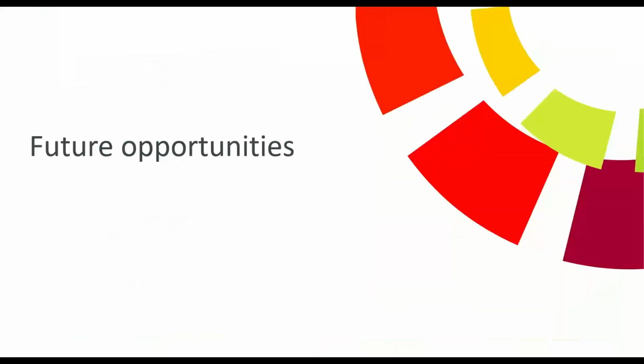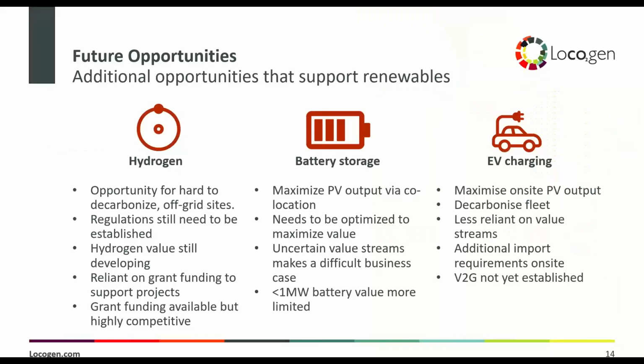In terms of the future opportunities, the two things that we get asked about on every single project that we do at this moment is, can I have hydrogen and can I have a battery? To be clear, hydrogen and batteries by themselves are not renewable energy systems. They are energy transfer or energy storage mechanisms. So you need to be generating electricity to be able to utilize hydrogen or a battery system. So we need that excess generation, and by far the best thing to be doing with your generation is using it to offset your existing demand.